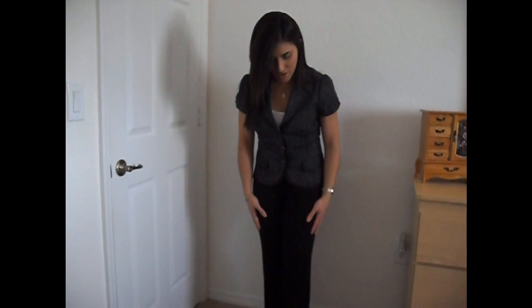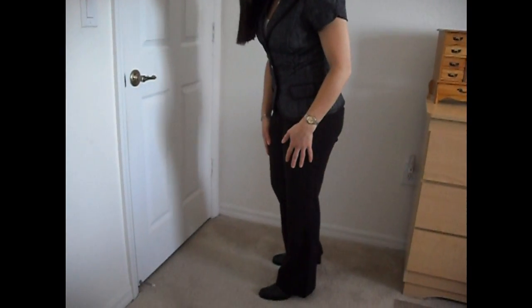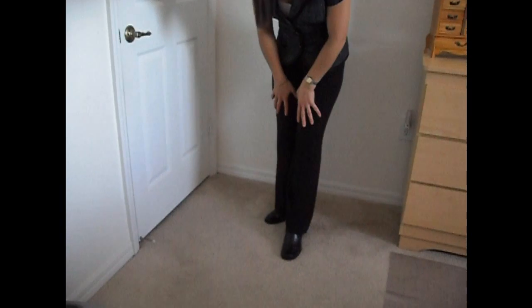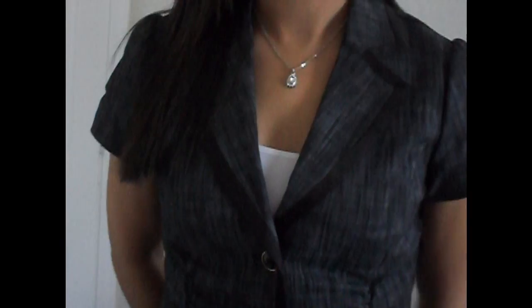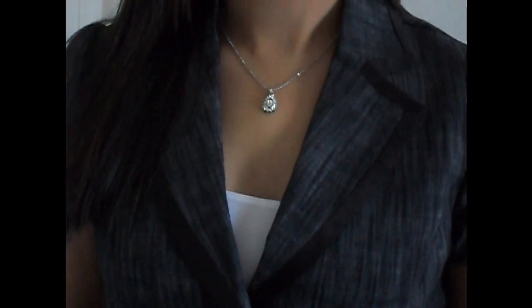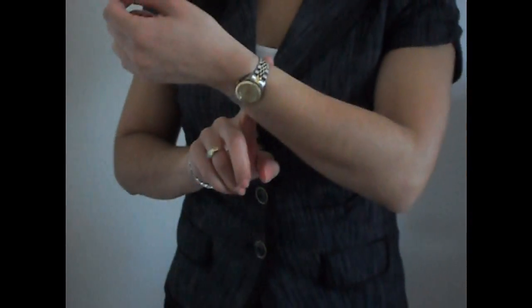Okay, this is outfit number one. As you can see, it's really conservative because of the colors. I'm wearing this short sleeve jacket because with the weather here in Miami, I don't think I would want to wear long sleeves, but it looks very professional. It's a dark color. I'm wearing these black working pants, no jeans, and I'm wearing closed black shoes. And for jewelry, I'm keeping it very simple, as you can see. I'm wearing my watch, which I always wear, and very simple bracelet, and very simple earrings as well.